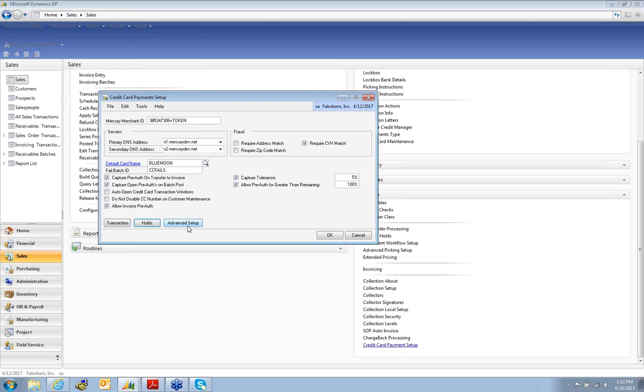And then our advanced setup just allows you to set a process that will automatically do the settlement in the evening. So let's just keep note that we do have this require CVV match, and we'll see that during the transaction processing. I'll enter an incorrect CVV.